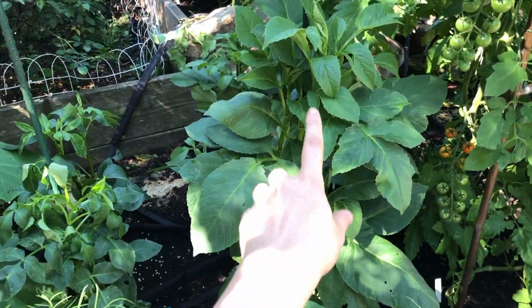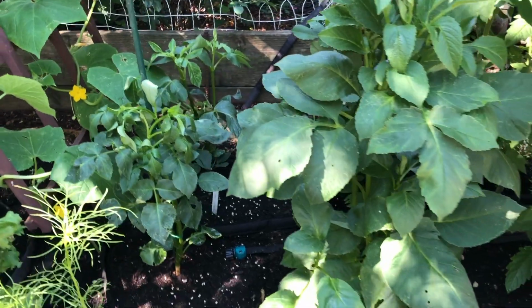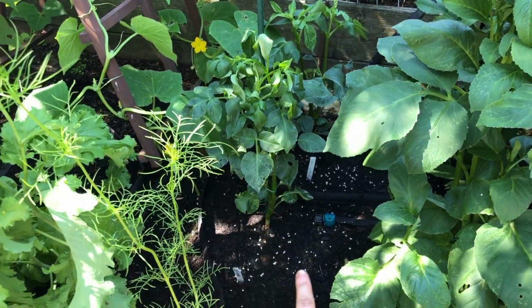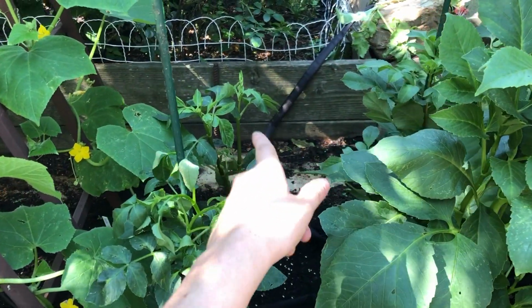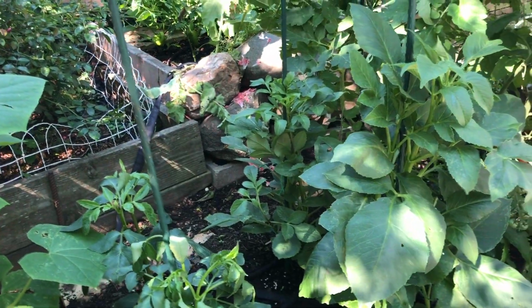In the front I have Cafe au Lait, which of course is the popular one. They're these beautiful blush dinner plate size blooms. Right here I have the Bistro variety, which is a light lavender purple. Sweet Natalie, another kind of blush pink variety, and then Yvonne, which is kind of an apricot color.